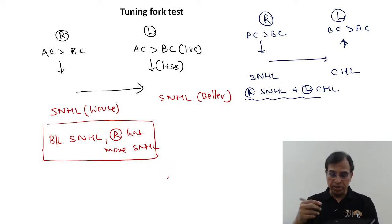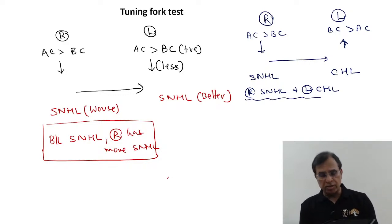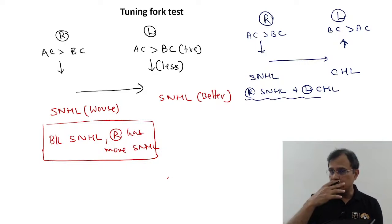So these are the types of questions they can ask you in tuning fork, and these are the two most popular tuning fork questions they've been asking in the exam. It needs a lot of background. I'm sure you have read or done the regular classes, you have watched videos, and how we come to this conclusion, we cannot discuss the details in this one short session, obviously.